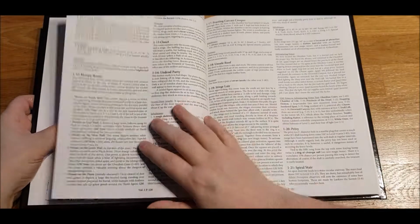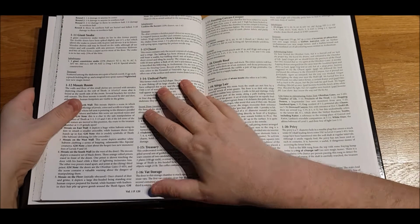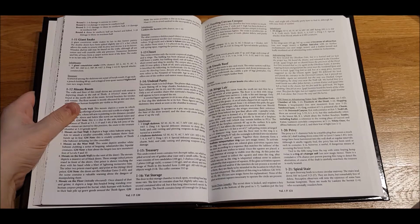So let's read an entry that's not too long. For example, the closet. This room contains only the recent corpses of a halfling adventurer and a sturge. The halfling has been drained of blood. Her corpse still bears a usable but halfling-sized suit of leather armor, and a short sword and sling lie nearby. The corpse also carries a pouch with 10 iron spikes, a flask of oil, and a parchment note on which is inscribed the following in Argothian: Use the little pyramid to access the howling caves. Beware of the darkness. And it says GM note.